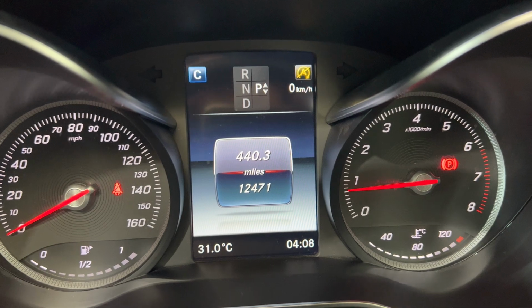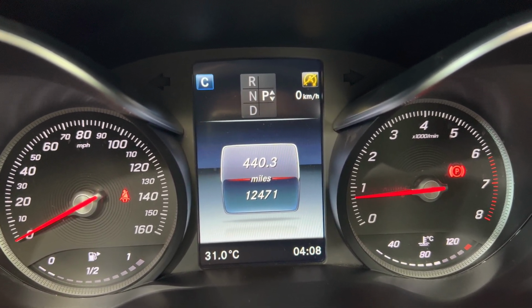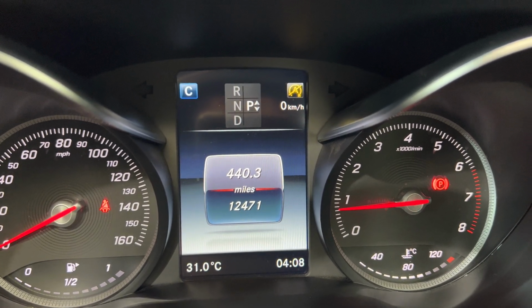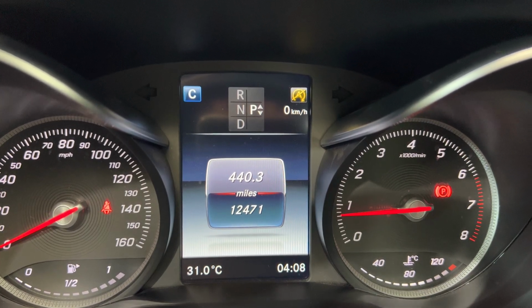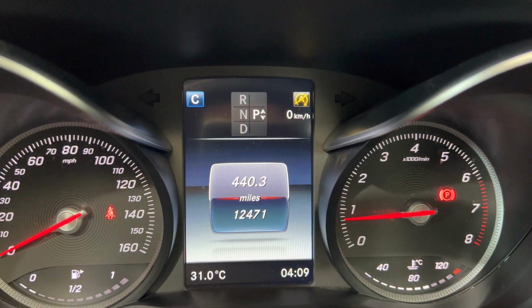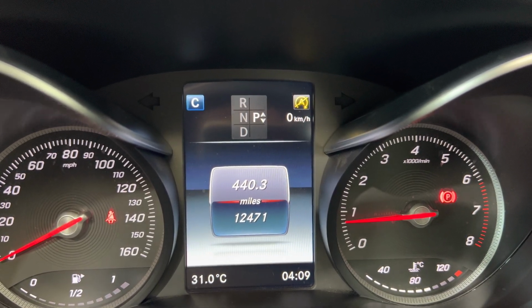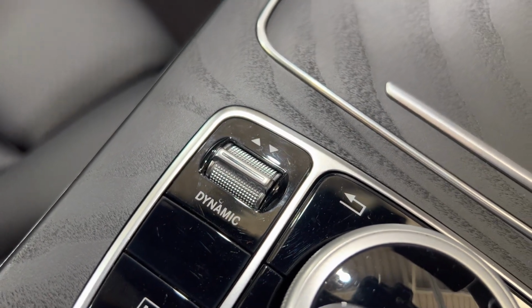There's the mileage, 12,471. I think about 150, that's probably delivery mileage, something like that. See how warm it is, it's 31 degrees. So it's pretty warm. And then up in the top corner, we've got the C for comfort, that's our drive mode. And we can select different drive modes using the dynamic button there.